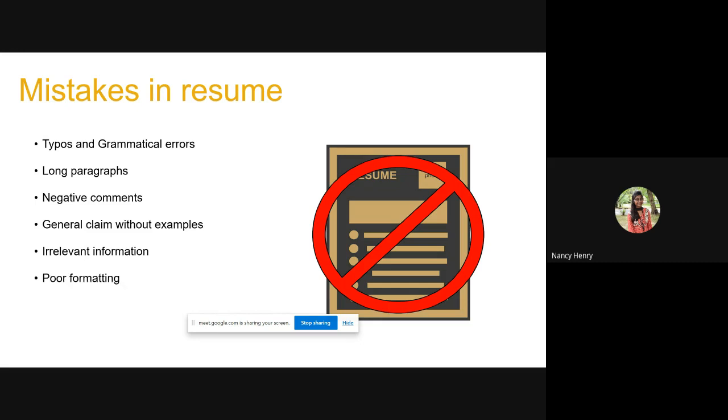One of the first things an employer notices is the format. So avoid poor formatting, avoid repetitive words or phrases and a lack of clear headings, and provide correct size margins to have a plain and neat look.